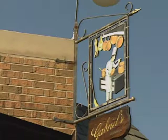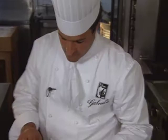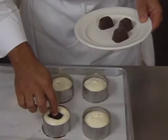Dessert comes from suburban Chicago. Chef Gabriel Viti's namesake restaurant is the site for a confection called Croustillant. Note the use of a chocolate ice cube to create a liquid center.